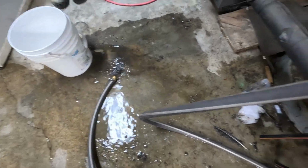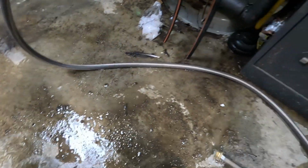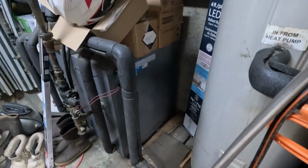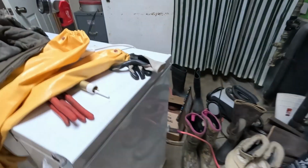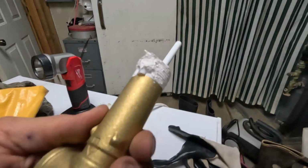This water is really hot though, so I would definitely prefer that it be mostly gone. And I'm going to put on some gloves. Yeah, it looks like it is mostly gone. And then I've got the new one. Got some thread tape already on it.